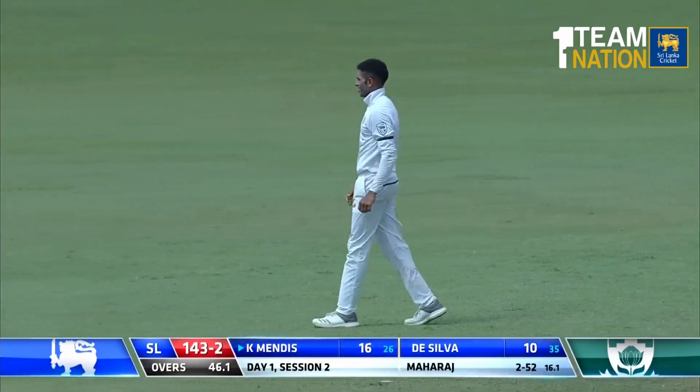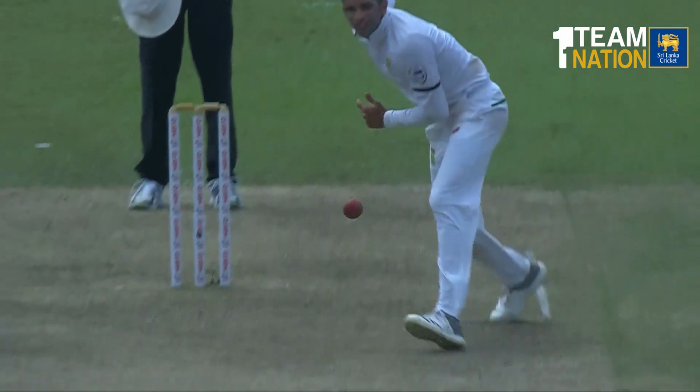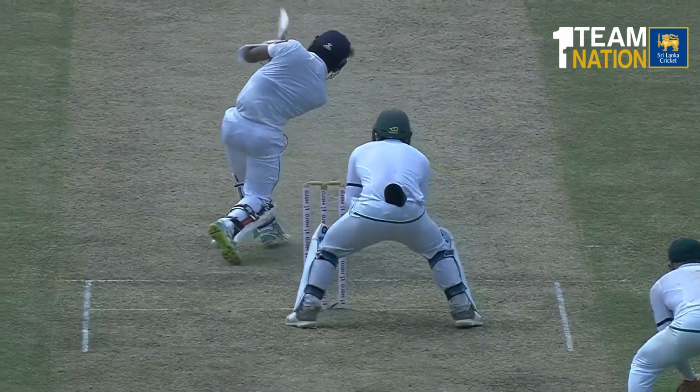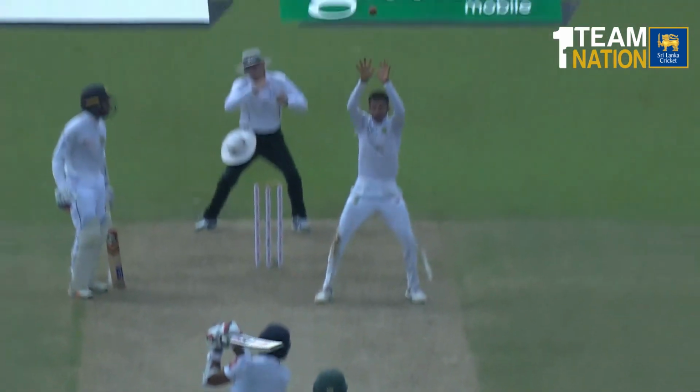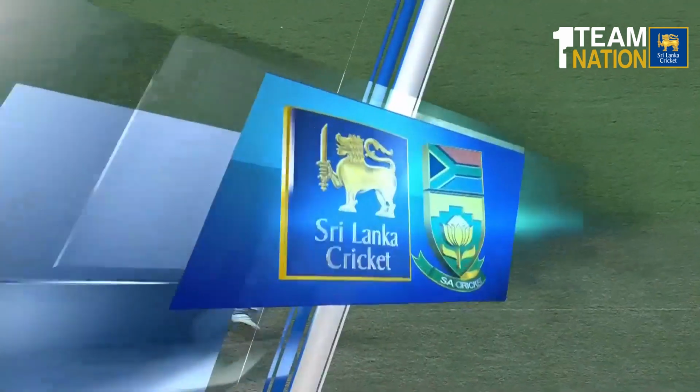Nice use of the feet. We saw 2 wonderful sweep shots from him early on in his innings. But South Africa have plugged up that area. They've got a man back square of the wicket. So change of plan to try and pick up a boundary. Use of the feet. And the contact and elevation is good enough just to take it over Maharaj, who puts in a valiant effort.